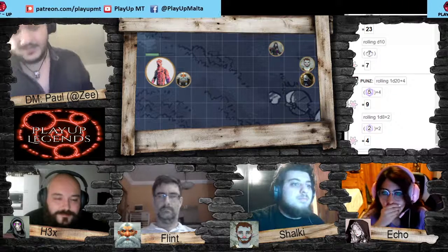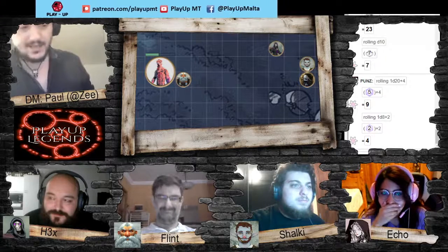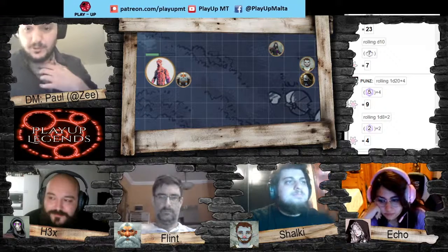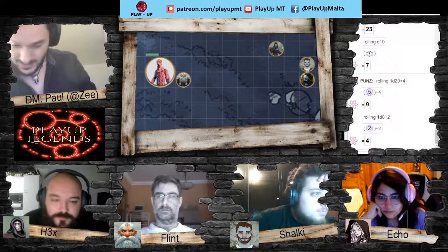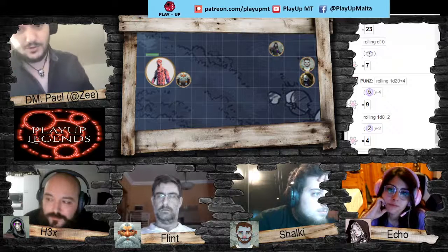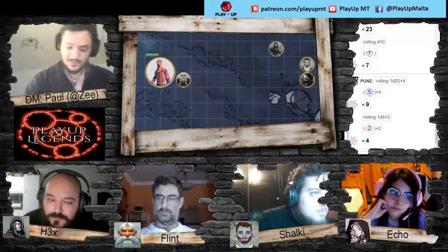Flint, that is 11 to hit. That won't hit. That is 25 to hit. That'll hit. That's 8 bludgeoning damage, reduced to 4 damage. Okay. And that is 21 to hit. And that is 4 bludgeoning damage, reduced to 2. So you take 6 damage in total as it slams into you with its fist.